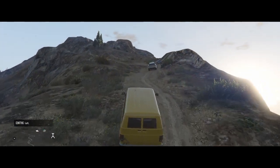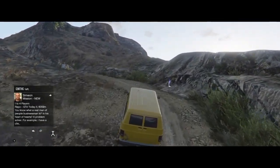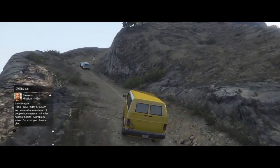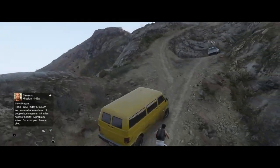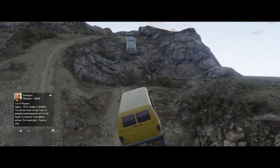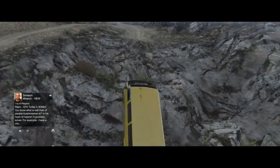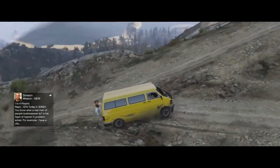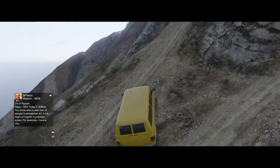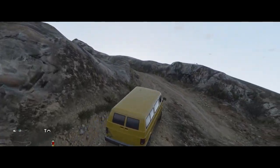Ooh, here we are. Boom. Watch out for the hikers. Oh, there's a hiker. Oh, here's another test. Does she make it? No. Negative. Same. Just gonna go around.